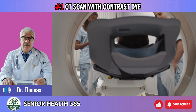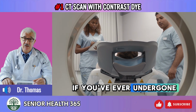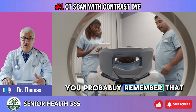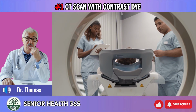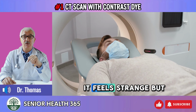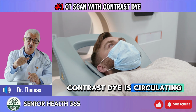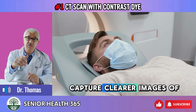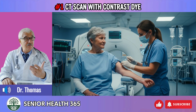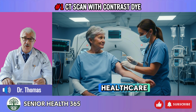1. CT scan with contrast dye. If you've ever undergone a CT scan with contrast, you probably remember that warm, spreading sensation moving through your chest and limbs. It feels strange but harmless. Just a sign the contrast dye is circulating, so the scan can capture clearer images of your organs and blood vessels. For many, this seems routine, a part of modern healthcare.